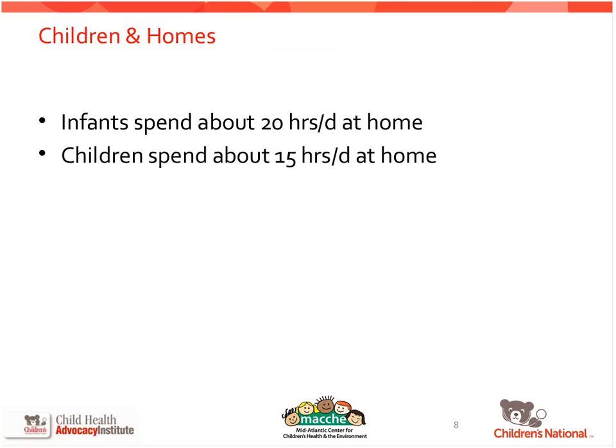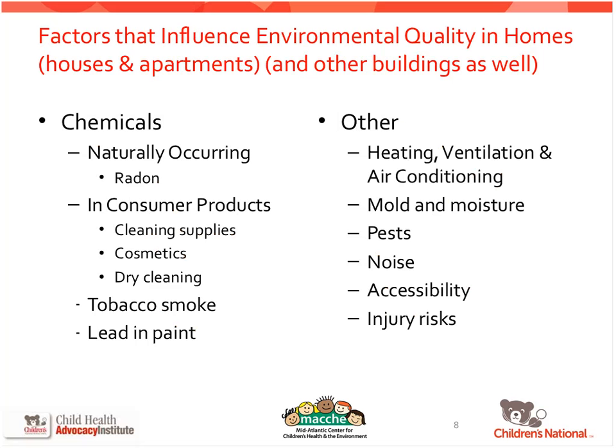And we worry about kids because they spend so much time at home or in home-like settings if we're talking about home-based child care settings. So infants can spend up to 20 hours a day in their home, and older kids, because they go out to school, can spend up to 15 hours a day at home. This obviously includes sleeping time. And so this gives many hours during which exposures that could impact children's health can occur.